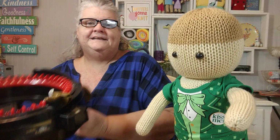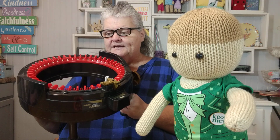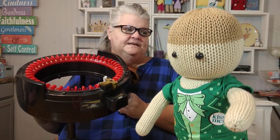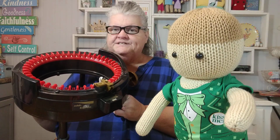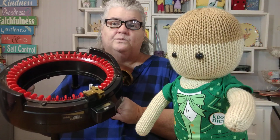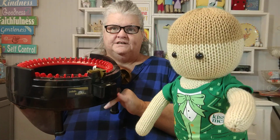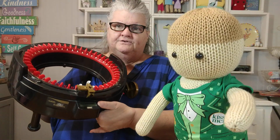Okay, so I made Patrick's body, his head and body, on my Addi King. I got this a few years back, maybe like in 2017 or 18, and I have used this thing to death. It barely even works anymore because I used it so much. The counter does not work at all. It has a row counter right here.